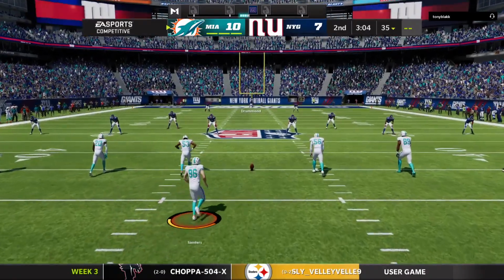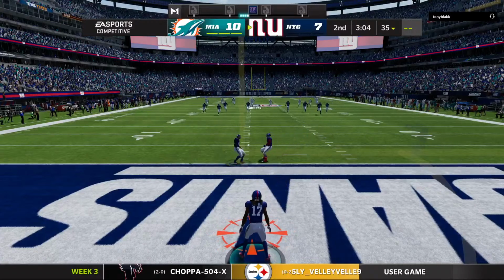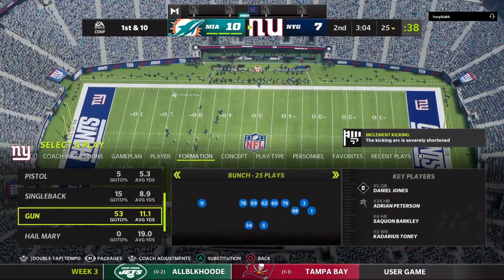Now after the touchdown, ready to kick it away is Sanders. And he'll just sit on this one as their drive will start at the 25.